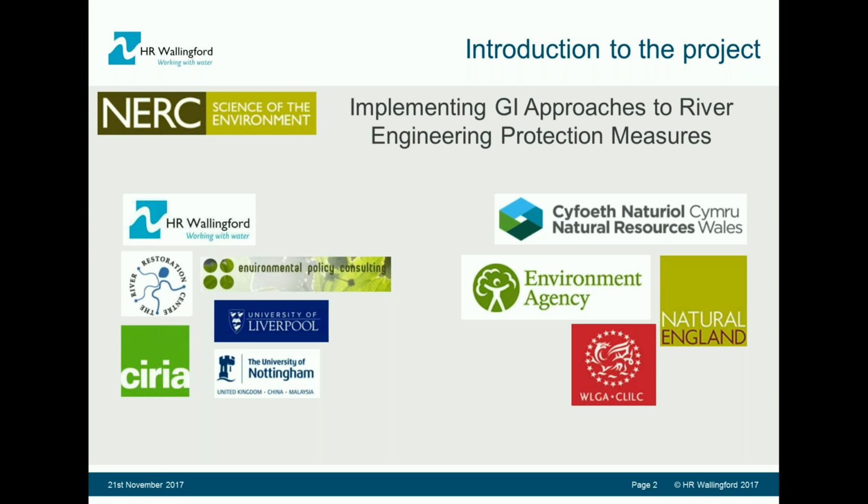So the work that we carried out was funded by NERC under their Green Infrastructure Programme. We had a team at Wallingford which involved myself and my colleague Marta Roca and Manuela Escaramaya, and we also had a number of other people involved, the University of Liverpool, the University of Nottingham, Syria, of course, River Restoration Centre and Environmental Policy Consulting.